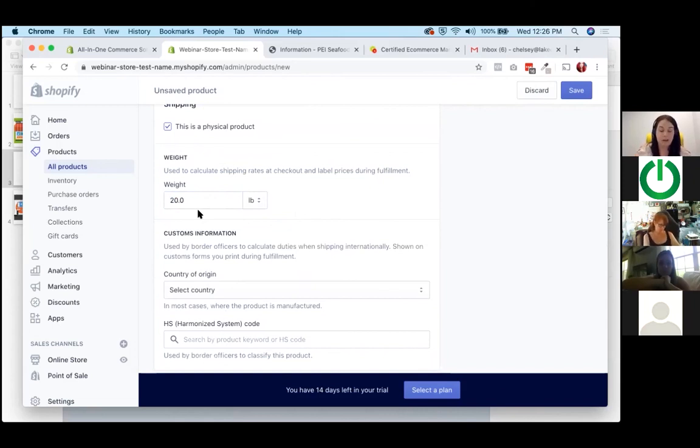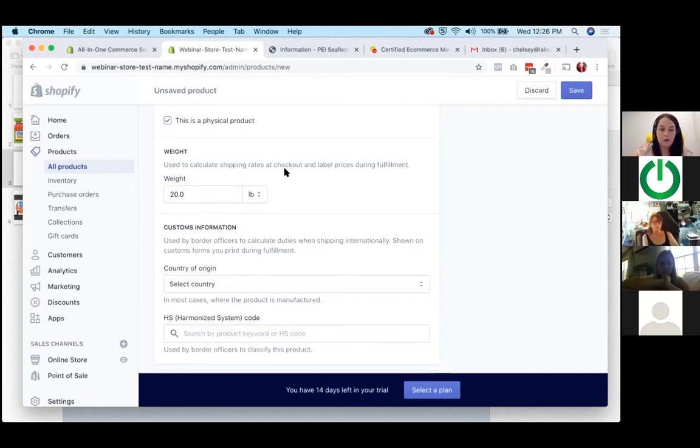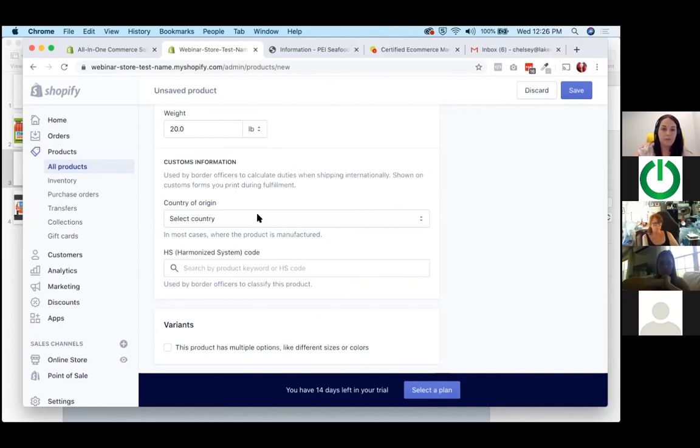But like I said before, there's so many different ways to do shipping, but this is one of the easiest. So fill out your weight here, how much it weighs whenever you put your box together of this product and you're going to mail it. Weigh that so you know that whenever the shipping goes out to wherever it's going to go, Shopify is going to be able to calculate that shipping price based on the weight.